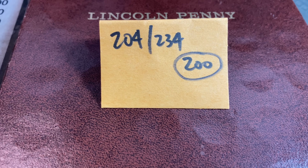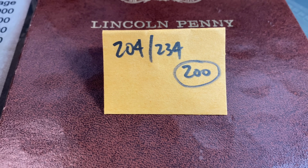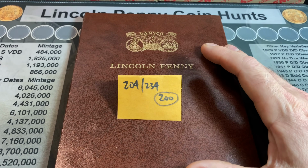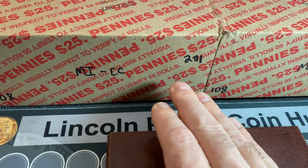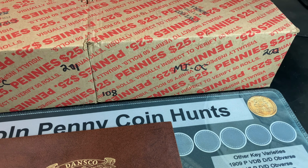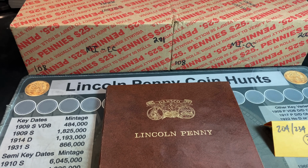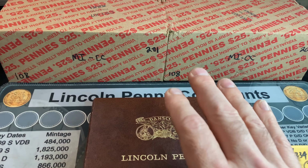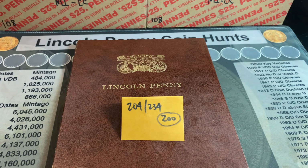Through the first 200 boxes that we have searched, we have found 204 of the 234 cents that this Dansco Lincoln Penny album holds. We have boxes 201 and 202 in front of us, and they're from the great state of Michigan, thanks to Keith over at Coin Crew. I'm hoping one of these Michigan boxes can help us slot another cent for the book.